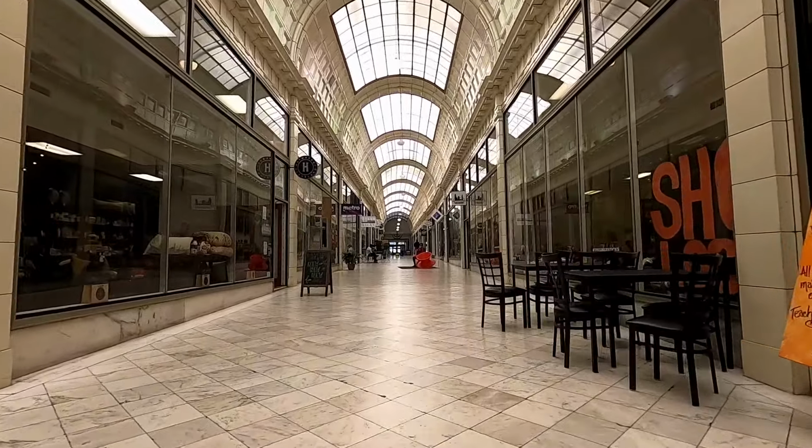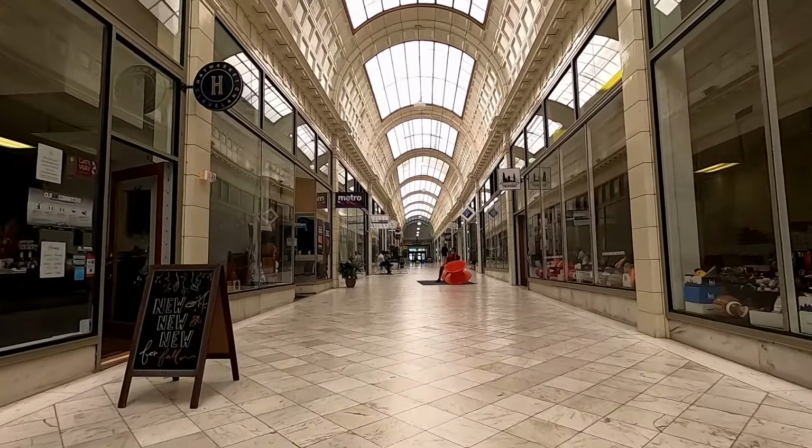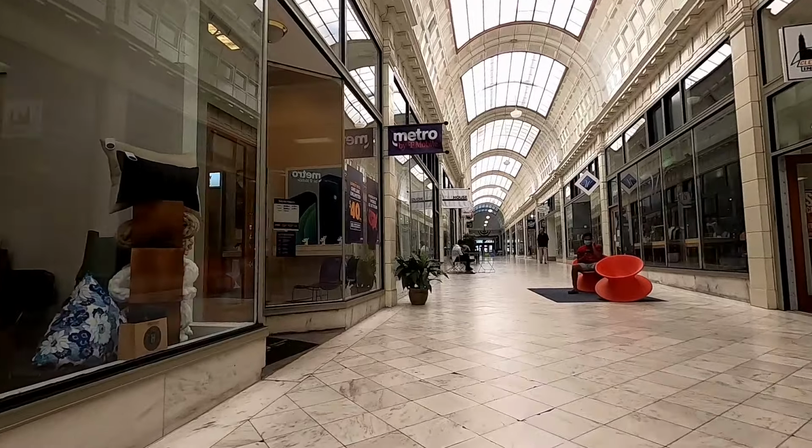And here we are at the 5th Street Arcades, and in my research, well, brief research, I've found that this place actually used to be 2 separate arcade buildings. I'll explain more as we tour.